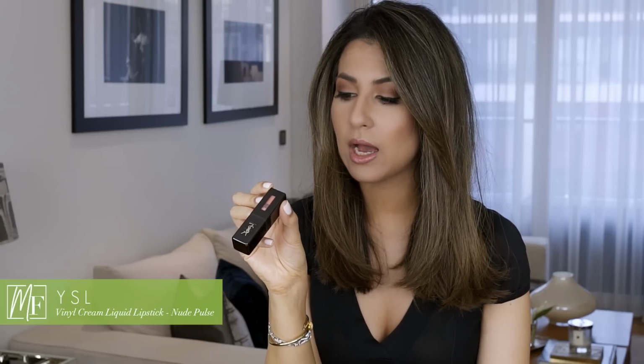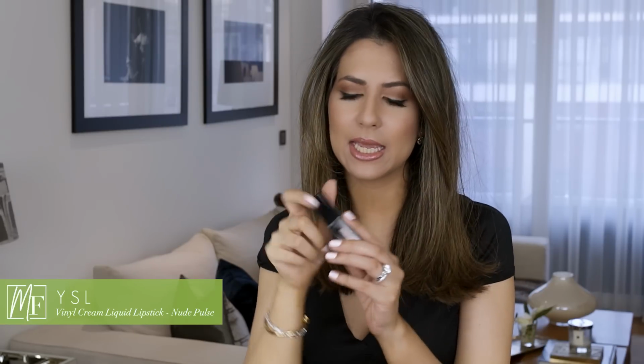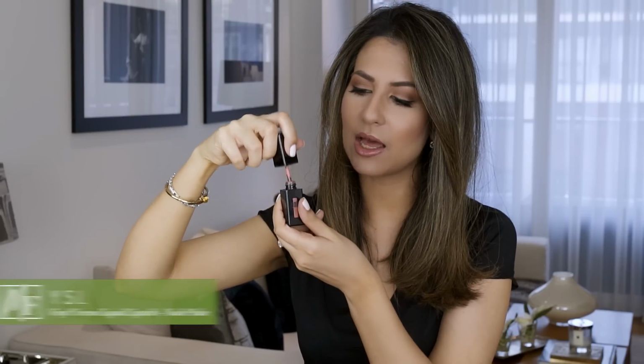Next up is this lipstick, and this one again is another one I'd sort of forgotten about. It is the YSL 404 vinyl cream, and it's like a liquid lipstick, and I love the applicator.